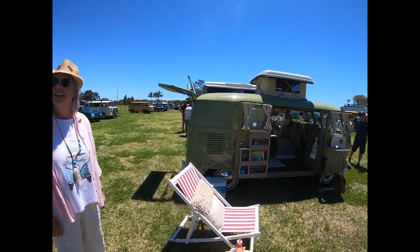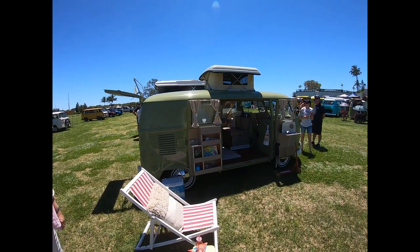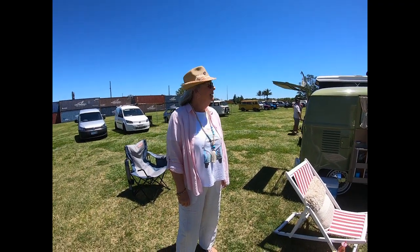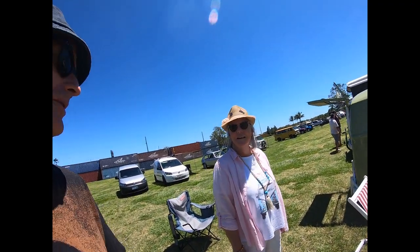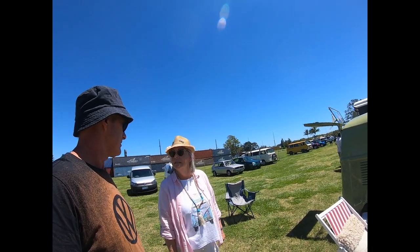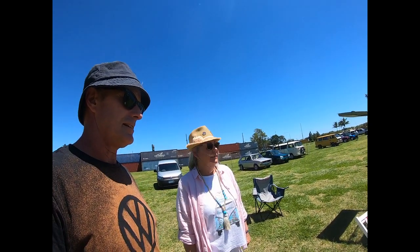Okay, here we are today with Tracy. Introduce yourself, Tracy, and this is your... Charlie, that's a 1965 split window combi, a Westphalia. Lovely. And how long you had Charlie for? I've had Charlie now for just over 3 years.